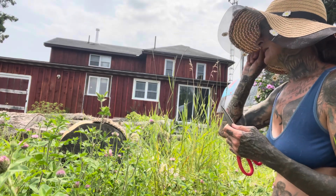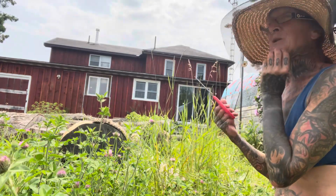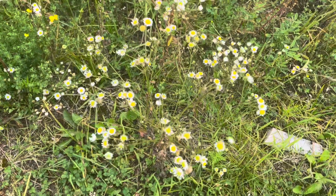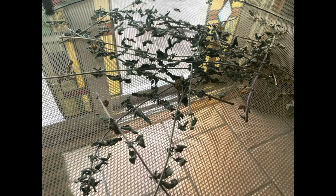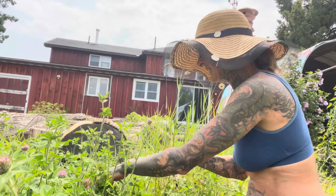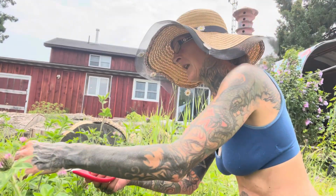I harvested some fleabane this morning, which again is supposed to make a beautiful tea. Unfortunately, that plant is almost done, and I wish I had started a bit sooner, but I did get enough to try it out. I've also been harvesting the wild oregano that I have found growing on the property. I've already dried a bunch of that. I also have echinacea that is perennial and comes up every year and has since I moved here. So I harvested a couple of those flowers as well.